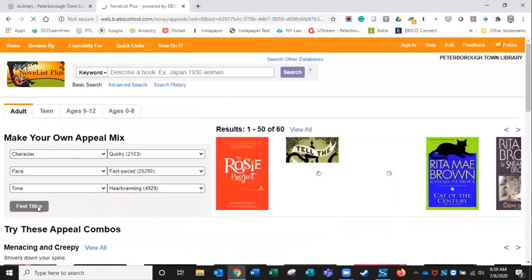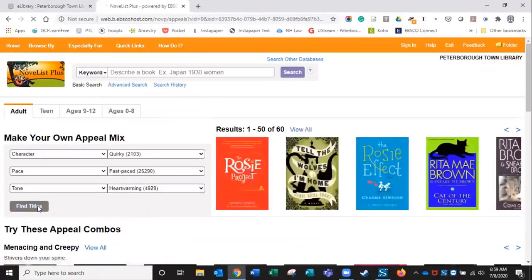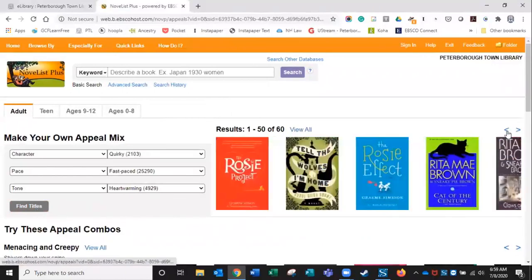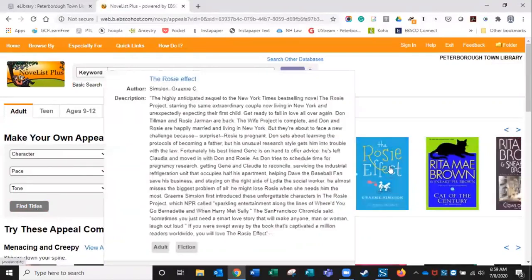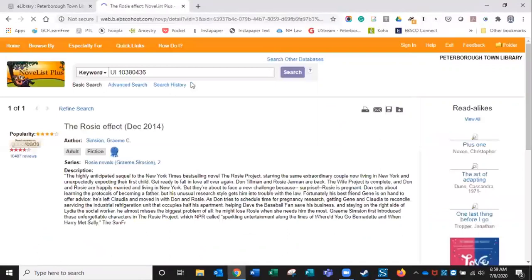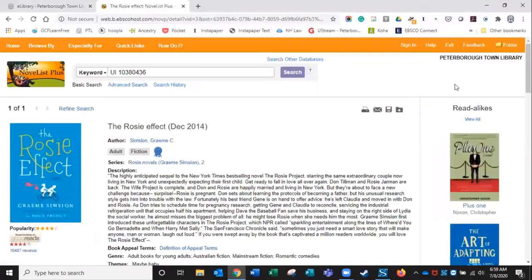Novelist has given us 60 titles to look at. That's great. So we can move through these items by just clicking these arrows on the far right. And once we see something that looks interesting, just take your cursor, hover over it, and you'll get a pop-up with a description of the book. Click on the title in that description, and it will take you to a screen that will give you more information about the book, along with read-alikes in the right-hand column.